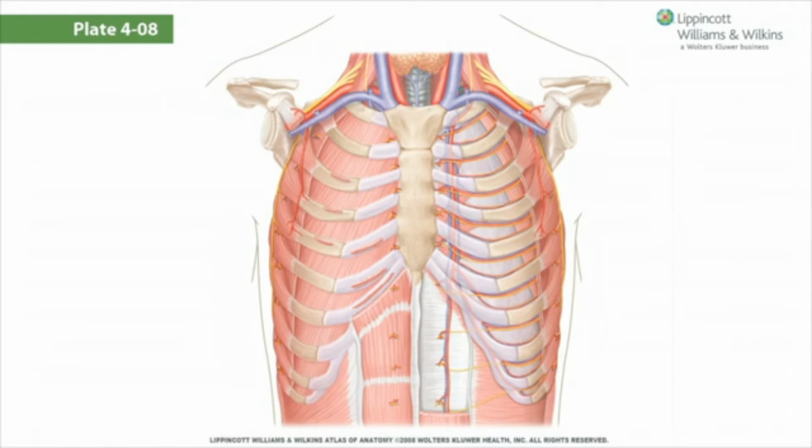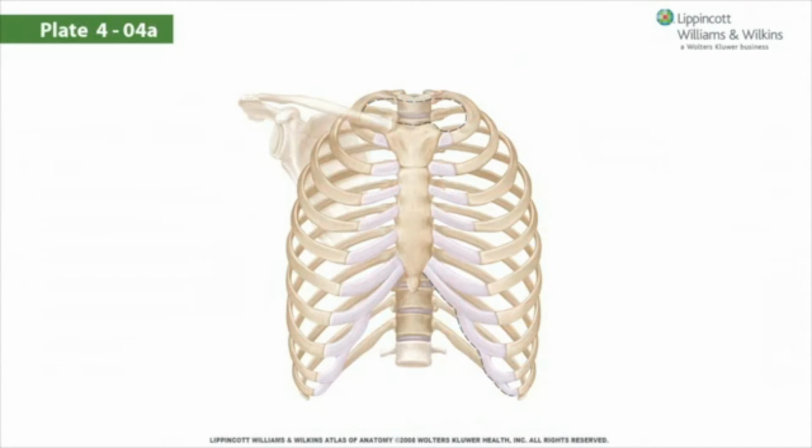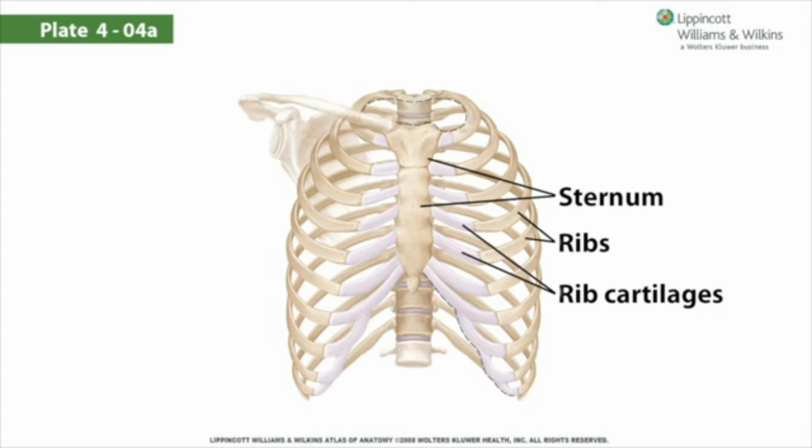The bones of the thoracic wall form the so-called thoracic cage, which protects the viscera of the thorax and upper abdomen, assists respiration, and provides attachment points for muscles acting on the upper extremity and for muscles of the abdomen, neck, and back. The bones contributing to the thoracic cage are the sternum, 12 pairs of ribs and associated cartilages, 12 thoracic vertebrae, and the intervertebral discs between them. These are all components of the axial skeleton.